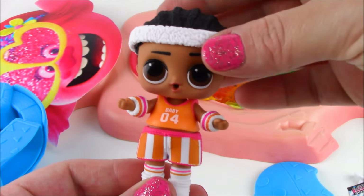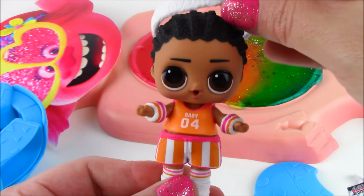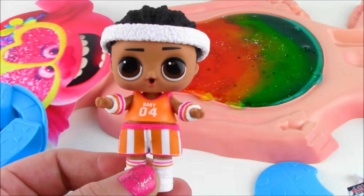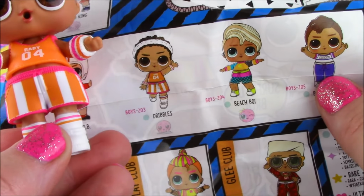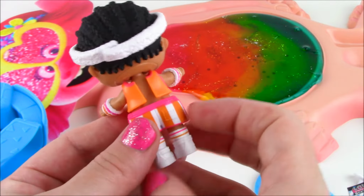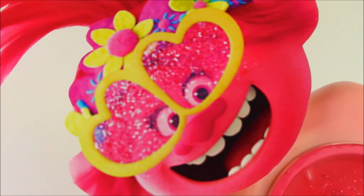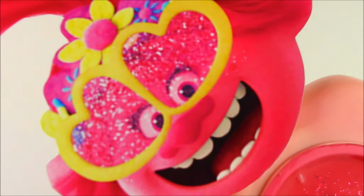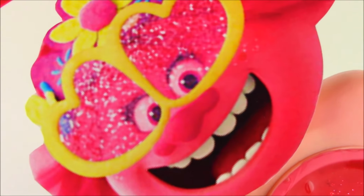Mr. Dribbles looks like this without his sweatband here, and he is so adorable. All right, I'll pop that back on. Check out the collector's guide. He's actually not a color changer, he's just a tinkler, but awesome just the same. I love basketball. Oh, Dribbles is so cute. Branch plays basketball too.